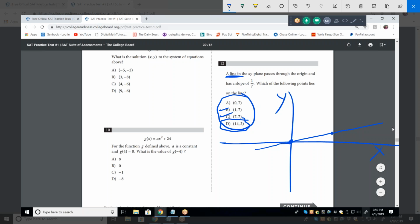In other words, you do not want to make a mistake of wasting time checking an answer that you know has to be right. If I drew this thing correctly, absolutely those first 3 answers cannot be right. Not even close. Whereas 14.2, yeah, that works. If I go way out on 14 on the x, I'm at about 2 on the y, with a slope of 1/7 for sure. But I don't need to check it. Once I've eliminated 3 answers for sure, I know the 4th one is correct, and I'm circling it and going to the next.